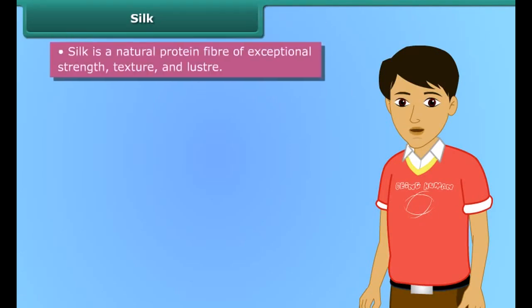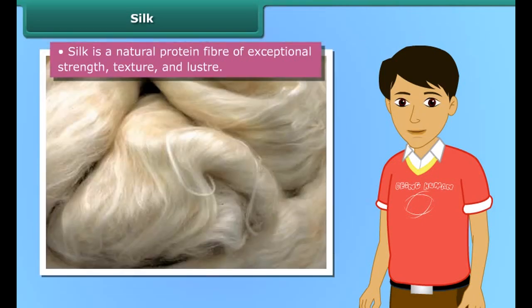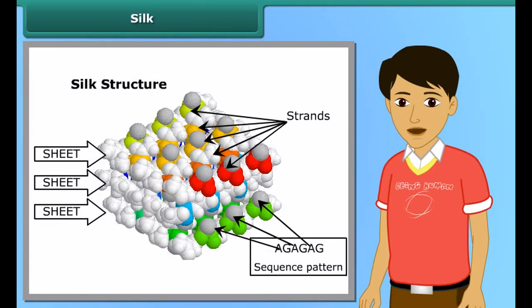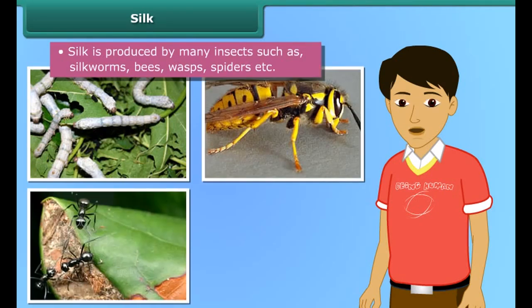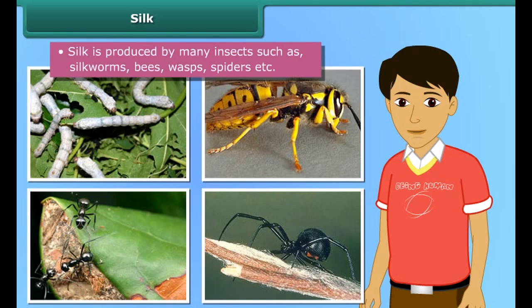Silk is a natural protein fiber of exceptional strength, texture, and luster. The shimmer of silk fiber is the result of its triangular prism-like structure. Silk is produced by many insects such as silkworms, bees, wasps, and ants that use it for building their nests. Spiders also produce silk, but the silk produced by silkworms only is processed into silk fabric.